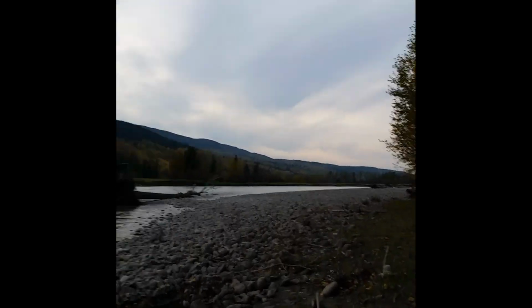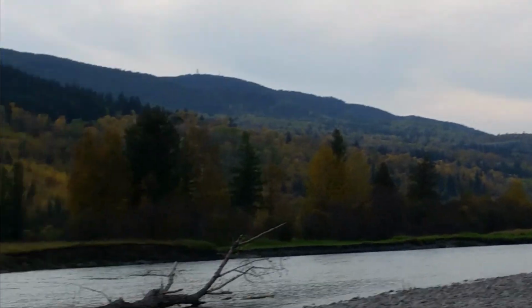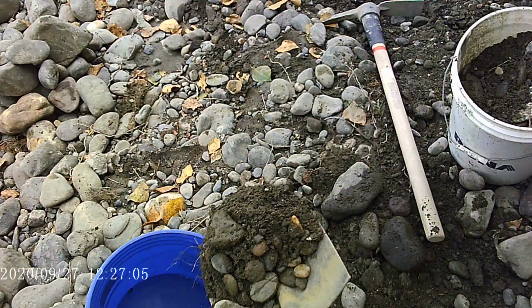Nice little strip line. Geez, a long mineralized line. We still have about 800 acres here. Beautiful mountain country. All right, time to shovel and quench that gold fire.